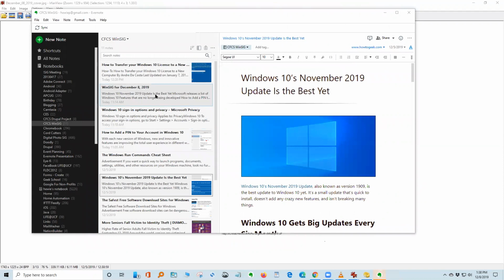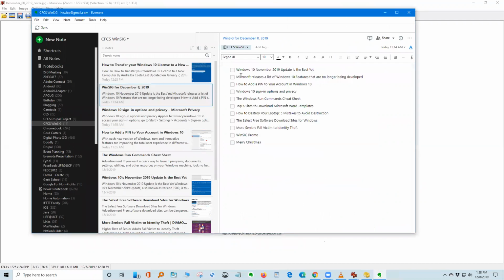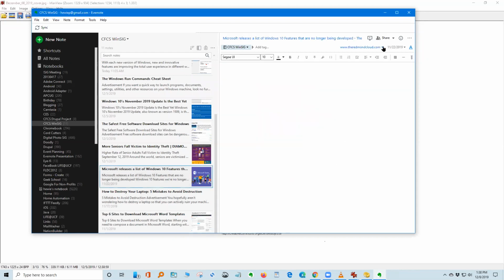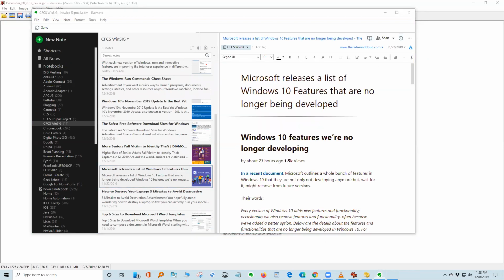Okay, next item. We can check this one off. Microsoft releases a list of Windows 10 features that are no longer being developed. What they're doing is they're stopping development on certain features. And let's find the article for that. And click on this.